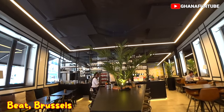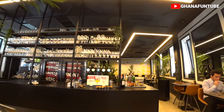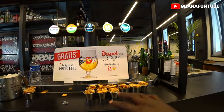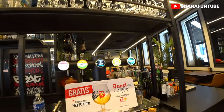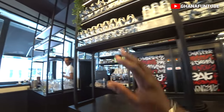This is how inside looks like, beautiful place, nice vibes, nice glasses, nice beer, nice drinks. So these are the drinks I'm having, nice glass, there's a bit of nibbles here. They have a Leffe mine, that's what Jay is having. Beautiful, amazing place. Wow.